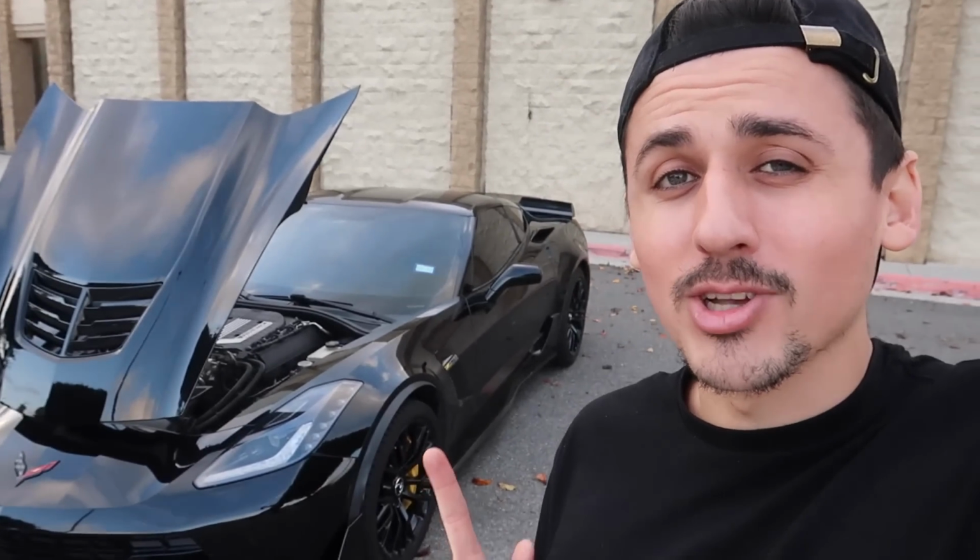Fitment is really good. Everything fit like a glove according to Top Notch Performance. These long tube headers are very good. I want to see the horsepower gains. Hopefully when I get a tune and we hit the dyno, we can see how much horsepower this thing makes. So make sure you stay tuned for that.